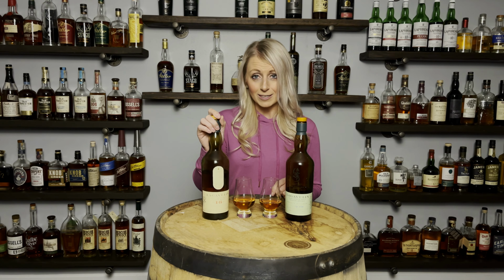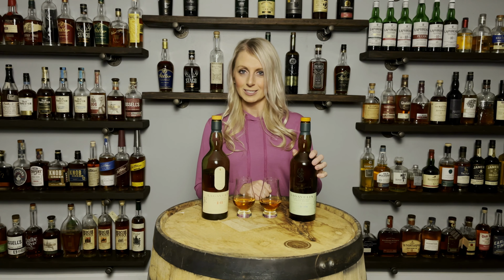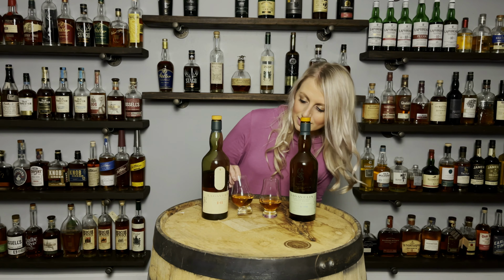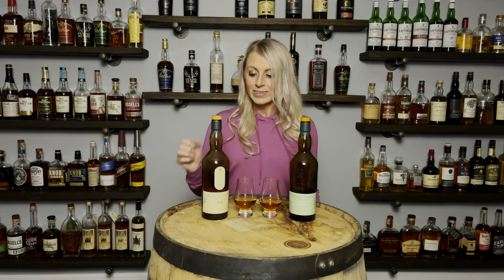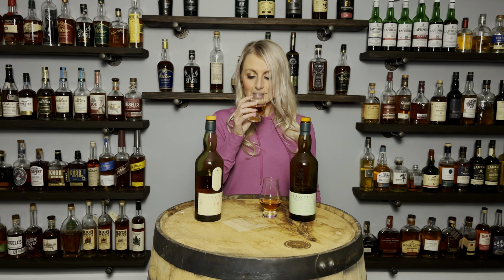This time I'm going to start with the Lagavulin 16 and see what I think of it, and then I'll compare it to the Distillers Edition and we'll go from there. Alright, so right off the bat, I will say that the Lagavulin 16 is actually a little bit lighter in color, I think, than the Distillers Edition. They're both from Islay, like I said. So I'm going to smell this one to tell you what I think.